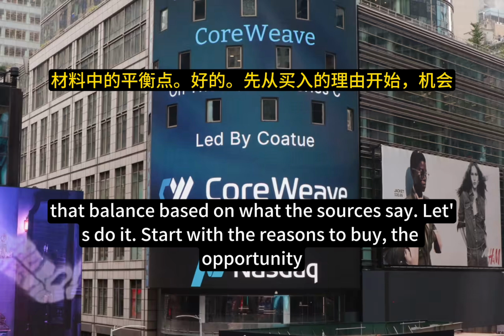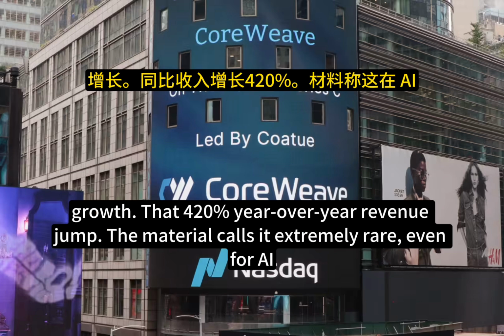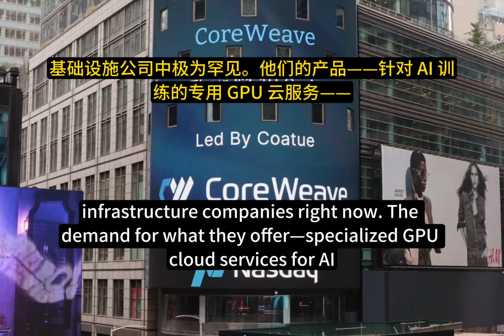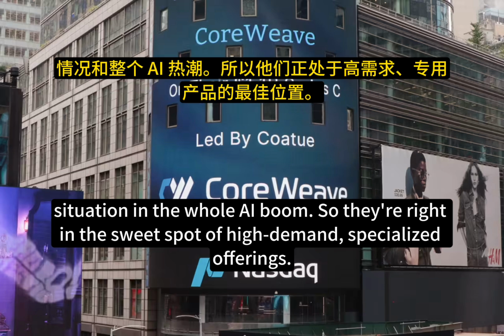Let's do it. Start with the reasons to buy, the opportunity side of the coin. Okay, reason number one is basically what we just talked about, that explosive growth, that 420% year-over-year revenue jump. The material calls it extremely rare, even for AI infrastructure companies right now. The demand for what they offer, specialized GPU cloud services for AI training, is incredibly high. They're benefiting directly from the NVIDIA supply situation and the whole AI boom. So they're right in the sweet spot of high demand and specialized offering.